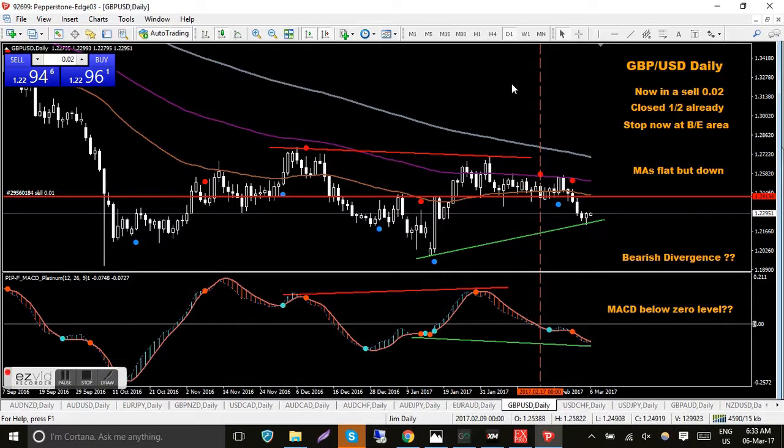British pound USD, you can see we're in a nice downtrend here. Took the sell trade, and what have we got? Stop now at break even, so I've closed half. Stop now at break even on this sell trade.